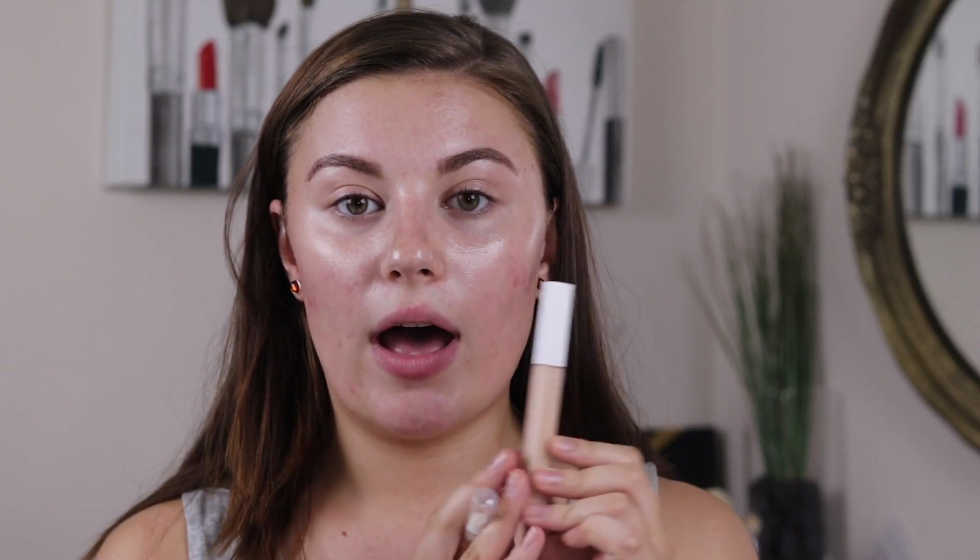The two concealers I want to mention are skin clearing concealers, I guess you could call them. The first one is from Almay. This is their Clear Complexion Concealer. It says it covers, clears, calms, and corrects. I have mine in the shade 100 Light. It has 1% salicylic acid in it to help fight your acne while you're wearing it.